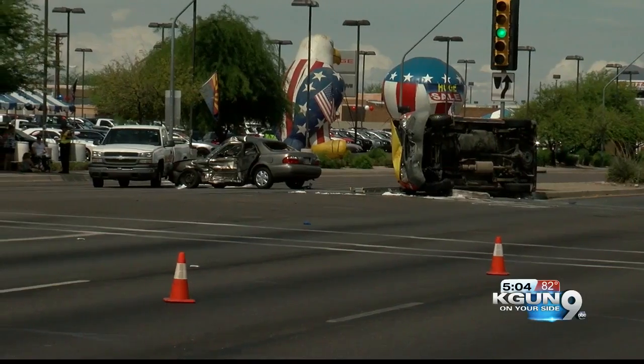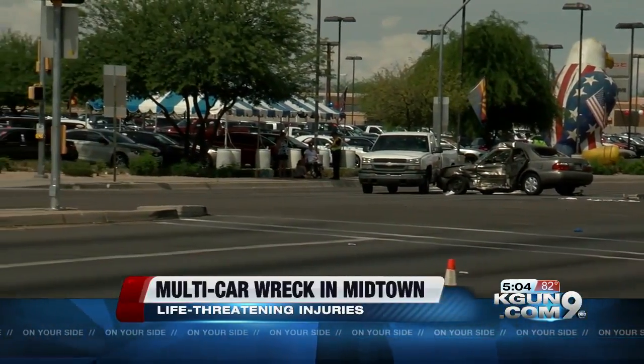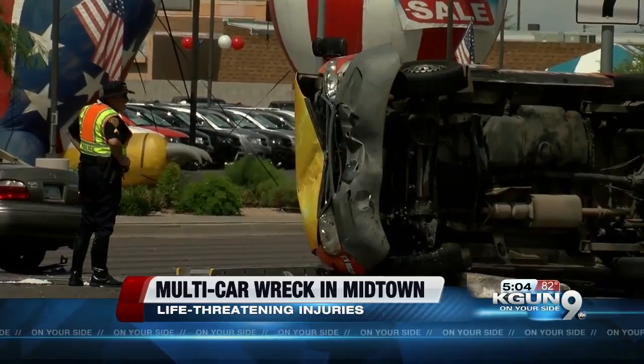And this morning in Midtown, 3 vehicles crashed, leaving a woman with life-threatening injuries. Take a look. A van rolled over. One car was severely damaged on the driver's side. The truck has a small dent on the driver's door. The road was closed for about 3 hours. It reopened just before noon.